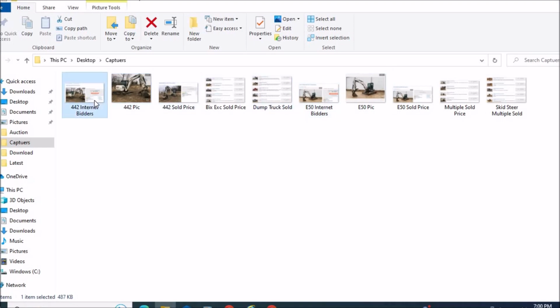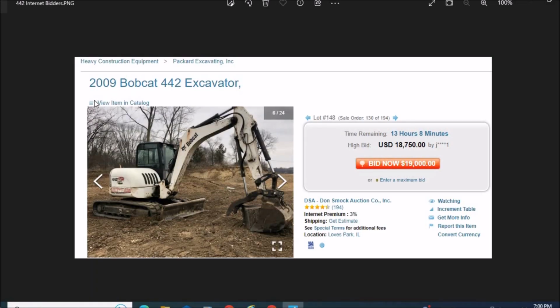So the night before the auction, when I came home that night, got on looking at this stuff, it was already up to 18,750. That's starting to climb up there for an 8,000 hour machine. I was willing to pay more for it than that, but I knew it was going to go a lot higher because I knew even if somebody on site didn't get it, the internet bidders would probably run in sight unseen and really bid this thing high.